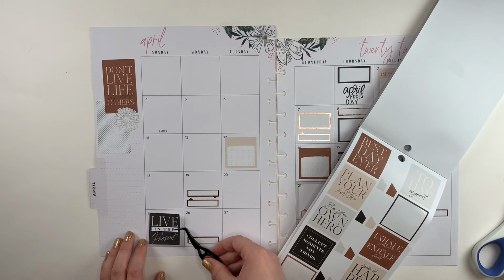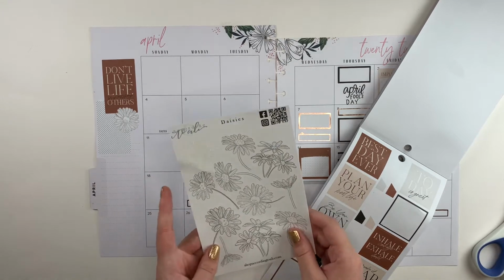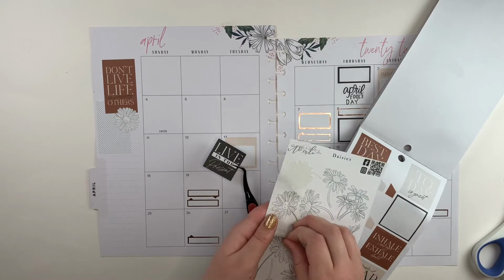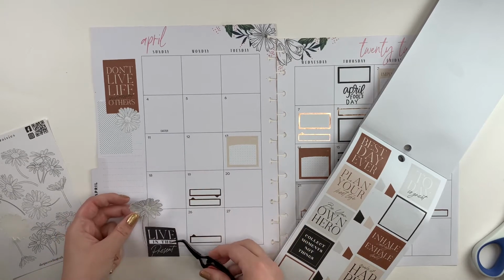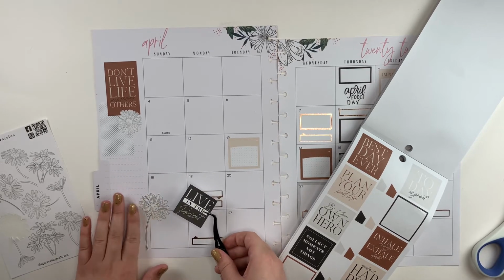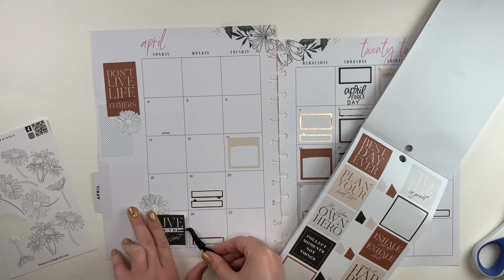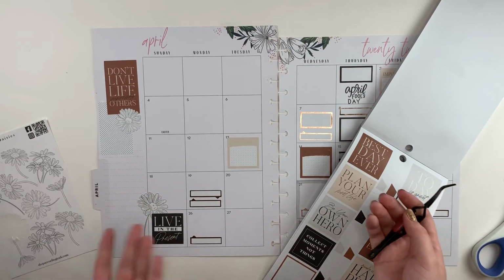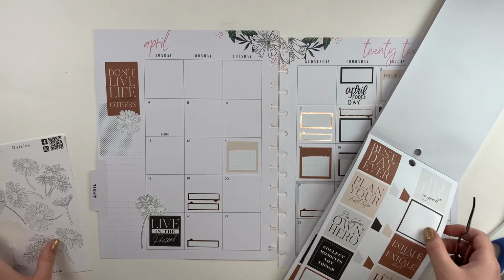I do want to use some more of the daisies. My mind keeps saying tulips, but they're not tulips. Let's see. I'm going to take this bigger one so I can put it underneath. These are delicate little flowers. Put it like that, kind of standing up. And then I'm going to layer it with Live in the Present. That quote really doesn't have any relevance to the 25th, but it's there. I want to do another one kind of layered like that.